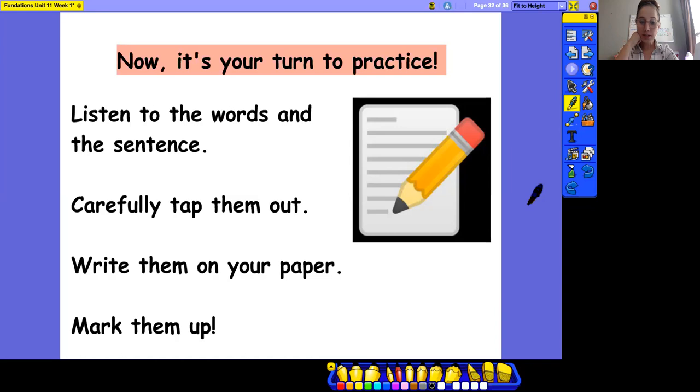If you need to hear something again, remember it's a video. All you have to do is rewind the video, or you can also pause it. So if you hear the first word and you want to pause the video so that you don't hear the second word until you're done with the first word, you can do that too.